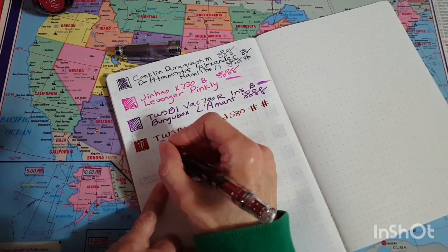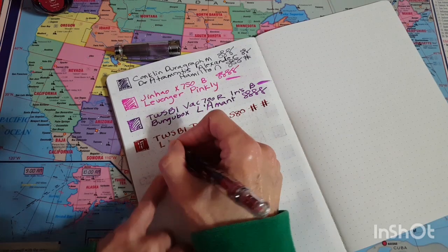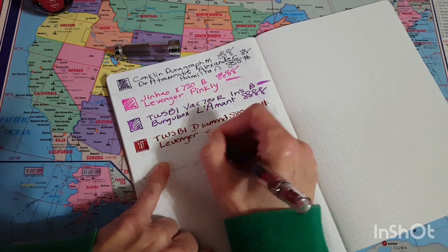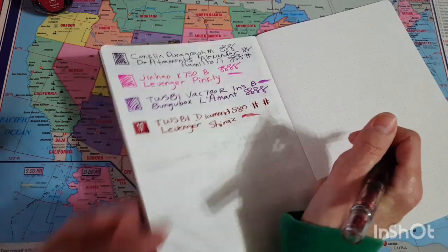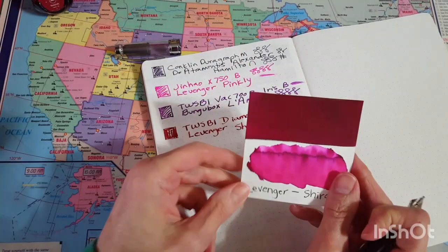Okay, and this is a beautiful ink. Isn't that funny? It doesn't even look like itself. Lavender Shiraz. Okay, as I'm looking at it here under this light, it doesn't look like itself. See, this is what it looks like on the card. Huh.